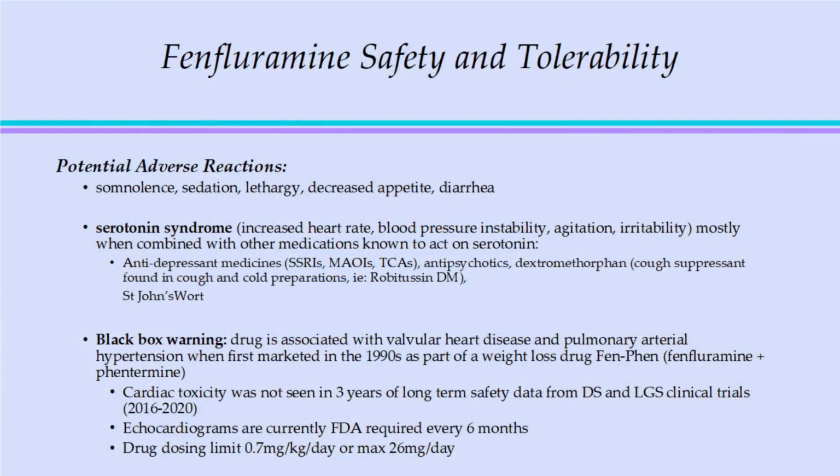In terms of safety and tolerability of the medication, the potential adverse reactions include somnolence, sedation, lethargy, decreased appetite, and diarrhea. Mostly what we see in our clinical practice is sometimes a little bit of sedation when first starting, and sometimes a little bit of decreased appetite, but that tends to dissipate over time. So we feel this medication is pretty well tolerated.